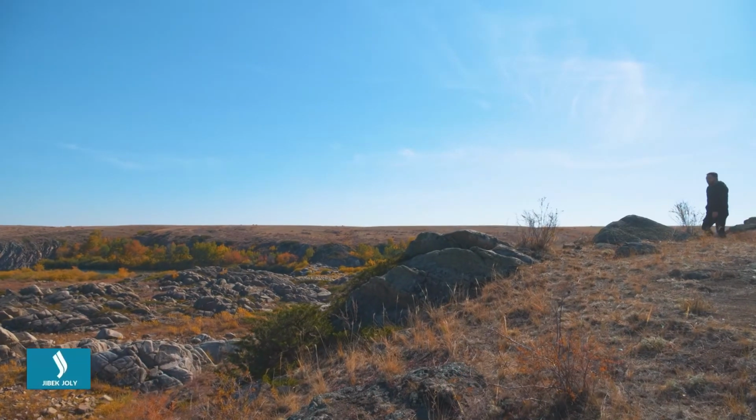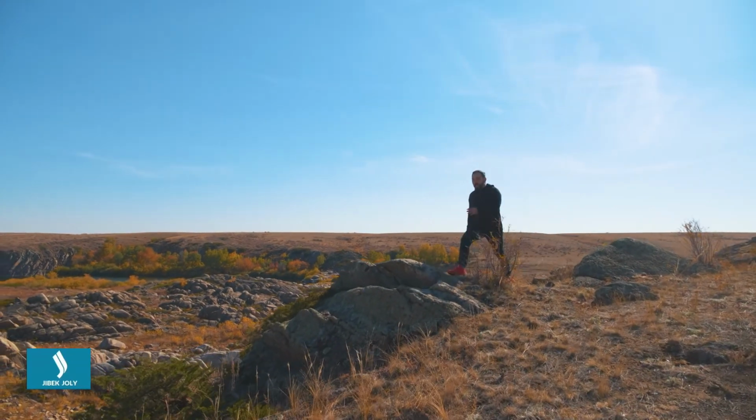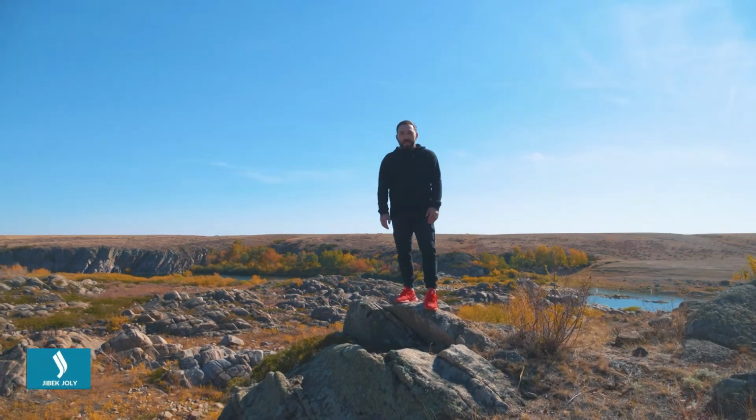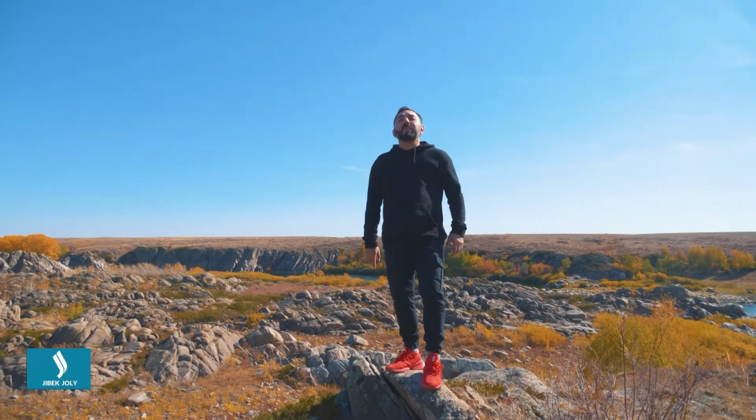Many of us have watched movies about dinosaurs, the ancient times of the planet, and sadly sighed that in the real world such landscapes are no longer seen. But few people know that in the North Kazakhstan region there is a piece of the pre-glacial period. Today we will go in search of this place.